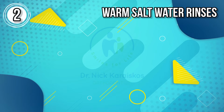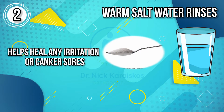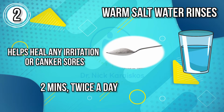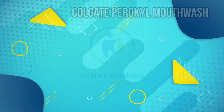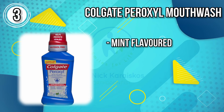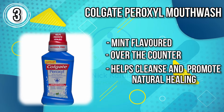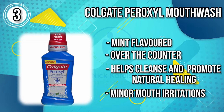Warm saltwater rinses help to heal any irritation or canker sores. You can mix a teaspoon of sea salt with 1 cup of warm water. Rinse with this for 2 minutes twice a day. Colgate Peroxyl mouthwash is a minty flavored mouth sore rinse. This is an over-the-counter hydrogen peroxide mouth rinse that is specifically designed to help cleanse and promote the natural healing of minor mouth irritations.